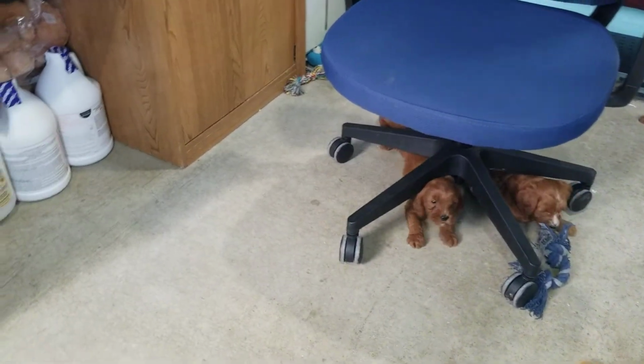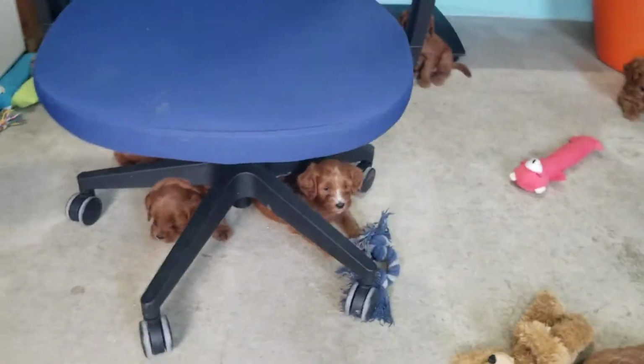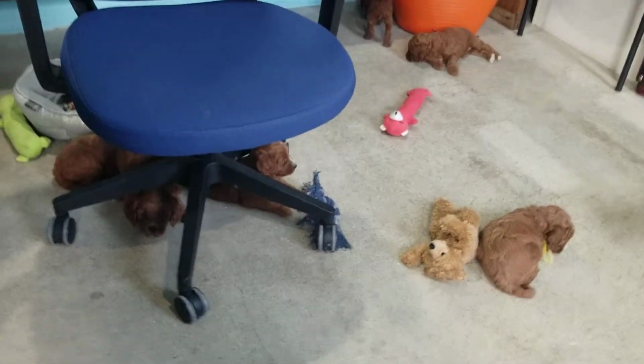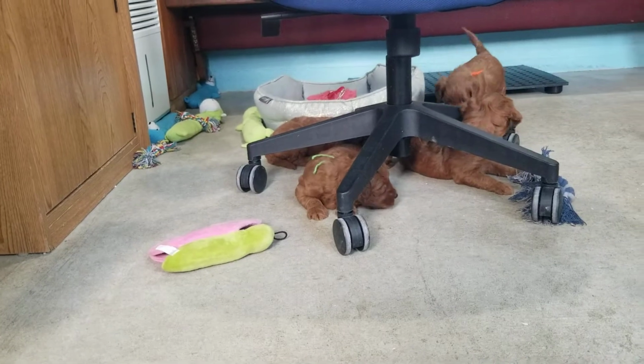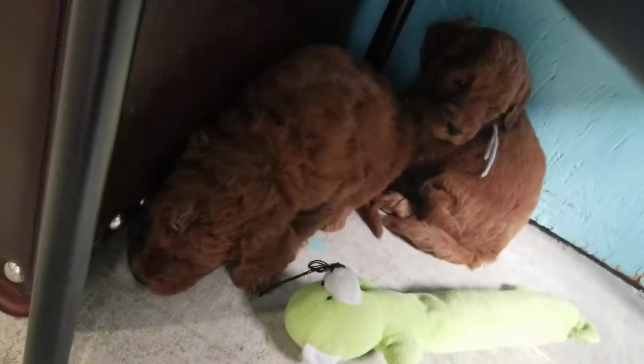Who's barking at me like that? That's Greta. You didn't like that toy. You didn't? Are you stuck under there? You got your sister in the way, or what's going on? Come and get it. Let's see. I was talking to Gracie, and then Miss Greta started talking to me. She says, quit squeaking that toy, huh?